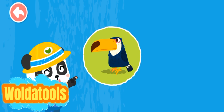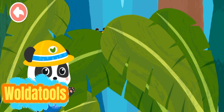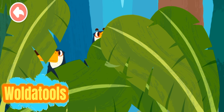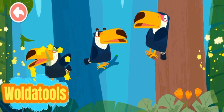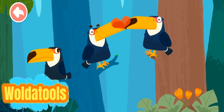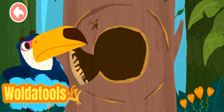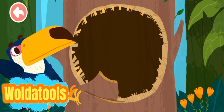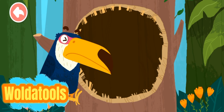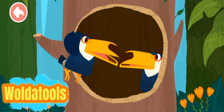This is Toucan. It has a very big beak. Where are the toucans? Go and look for them. I found them! Toucans live in a tree in a jungle. This opening is a bit small. Enlarge it so that the toucan can live in it. This new house.